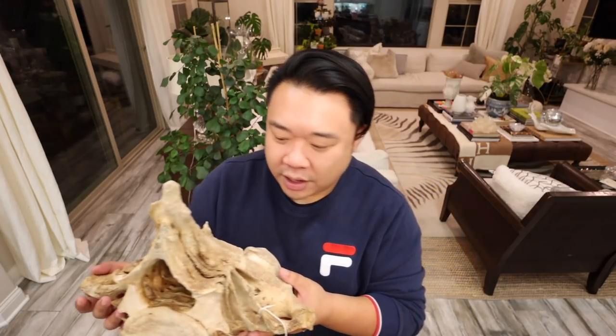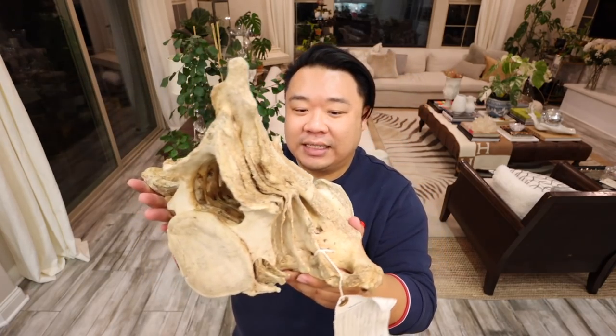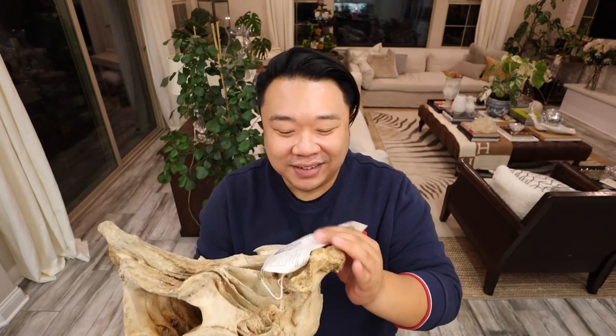Are they whales or are they dolphins, or are they like their own thing? Comment down below if you guys know. I'm probably gonna look it up later. It's so cool. I don't even know if this is legal to sell, but it was at the thrift store and I bought it. I have a tag and a receipt.